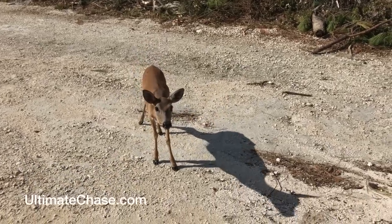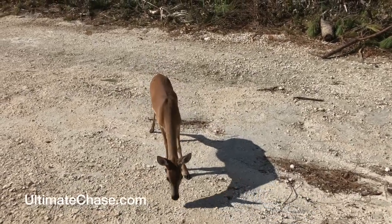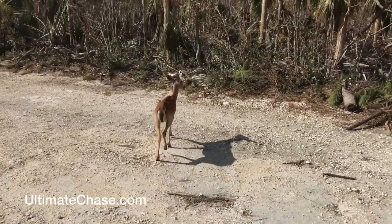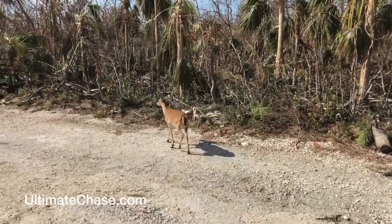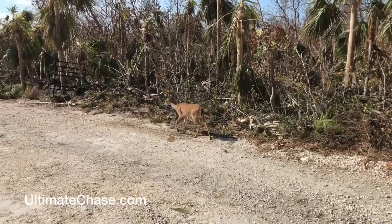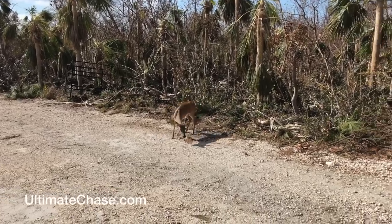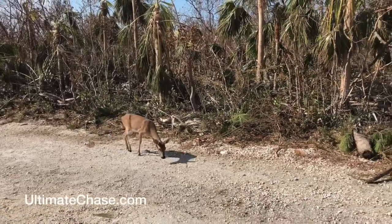So here we are in Big Pine Key, and I found a key deer. He must have gone through the wrath of Hurricane Irma. So it's great to see signs of life out here. Hopefully the other key deer are okay. And he's probably confused.